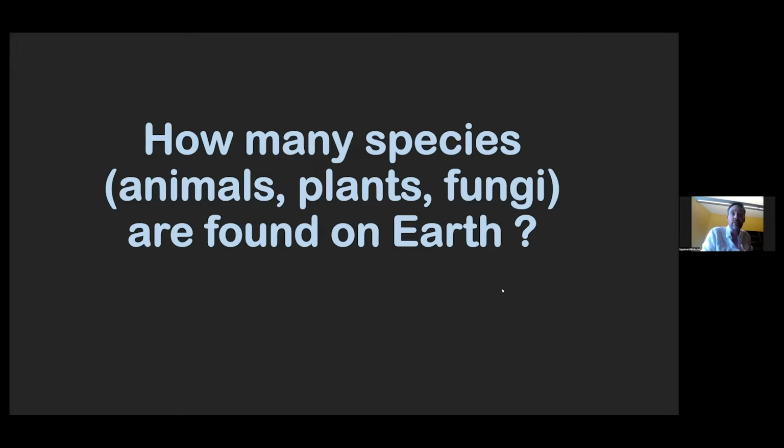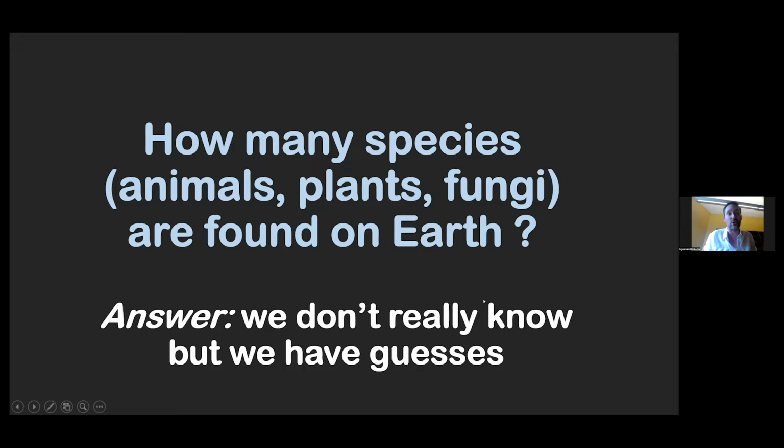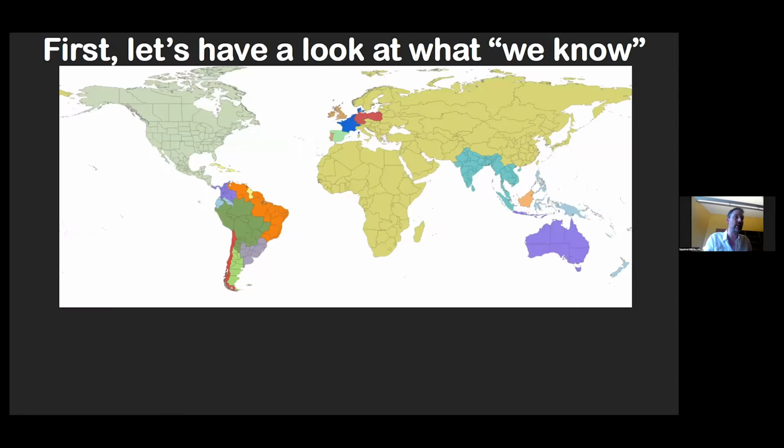Well, the answer for me is that we actually don't really know. But we have guesses, and I will try to explain why we don't really know, but also what we know. It's always something I'm interested in. First, I'd like to focus on what we know. So here we have a map of the Earth. I'm sorry, it's not the most beautiful map, but I will explain in a few minutes what it is.